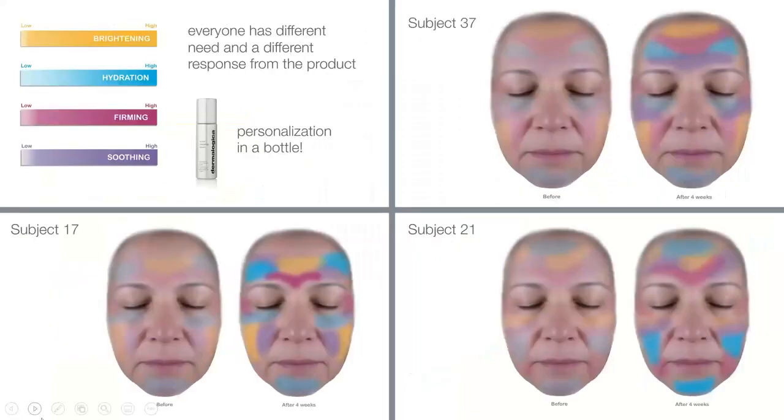So let's look at some of the different panelists in the clinical. So these are 3 different panelists from our clinical study. And you can see that everyone has a different need and everyone has a different response from the product. So you can see in each case their before images have a different color map. So they all need something different in the different parts of the face.